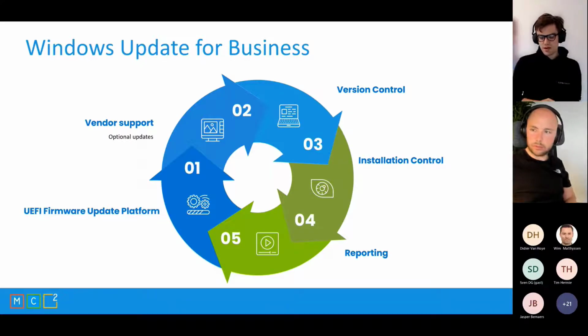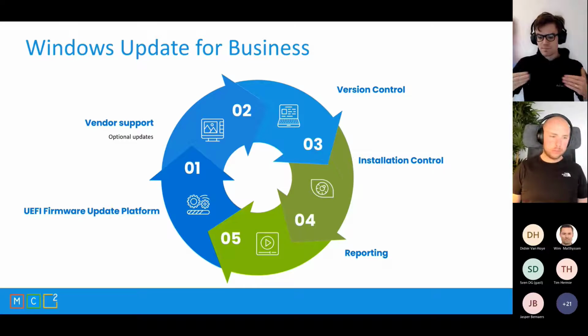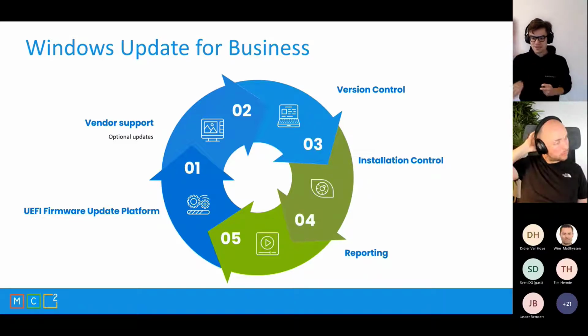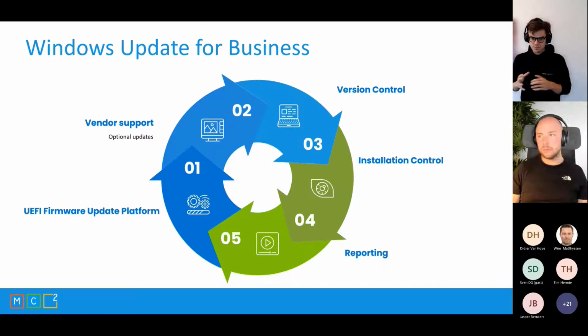Next up, version control. We have no way of knowing what's coming in. We just enable driver updates or we don't. This can be extremely hard to manage, and the different versions are also an issue. For example, Jente in the field has seen that on a device a certain BIOS update came in with a specific version from HP, but if you looked on the HP website, they had a newer version available, which means there is a delay in HP releasing an update and then putting it into Windows Update for Business.